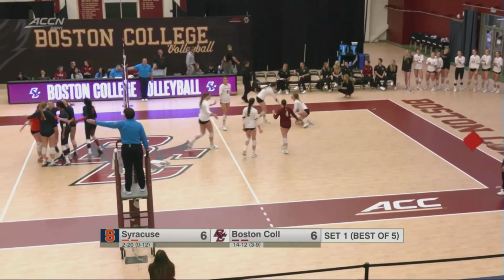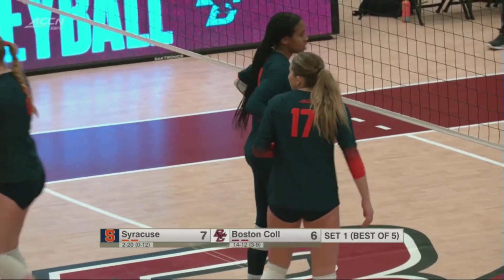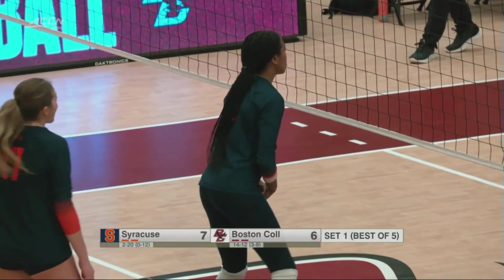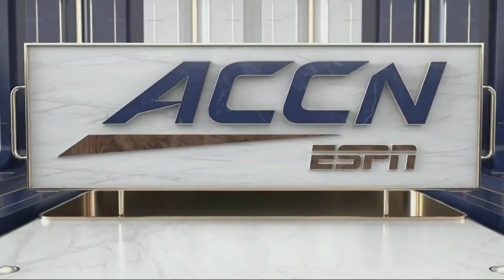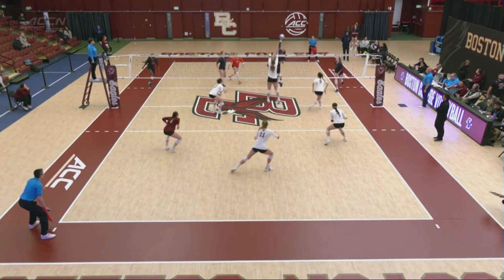Great set to the middle. Harris Wadi again. And quick, too. That was probably the fastest we've seen the Syracuse offense go so far today. Perfect set to get right to the middle off of the serve right here. Really well done.